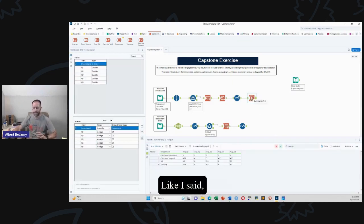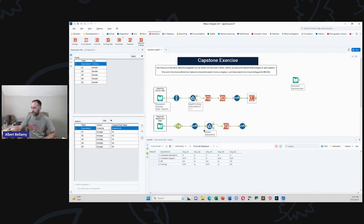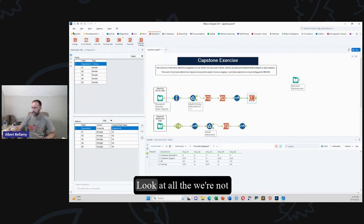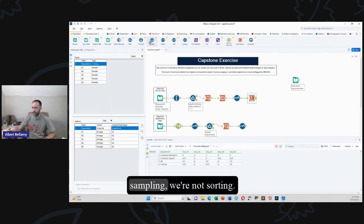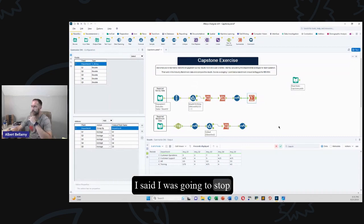Like I said, way too much emphasis on the pivot here. Like, look at the data prep tools we've used. Filter, filter, select, select, select. Record ID, which we didn't even learn in this. Like, look at all the, we're not sampling, we're not sorting, we're not using unique, we're not using two-thirds of the favorites tools. But anyway, I digress. I said I was going to stop complaining, and I am, eventually.